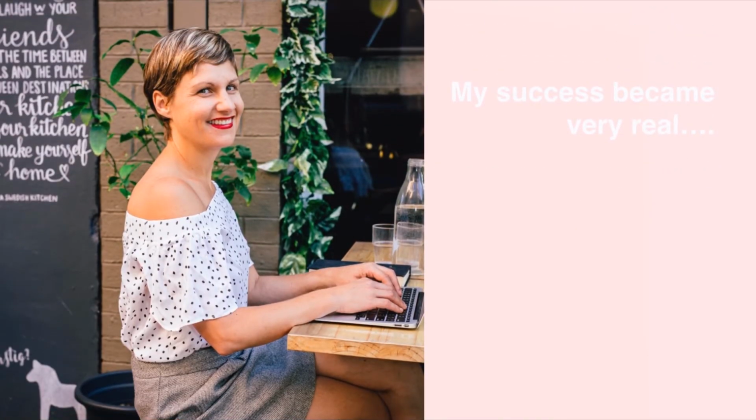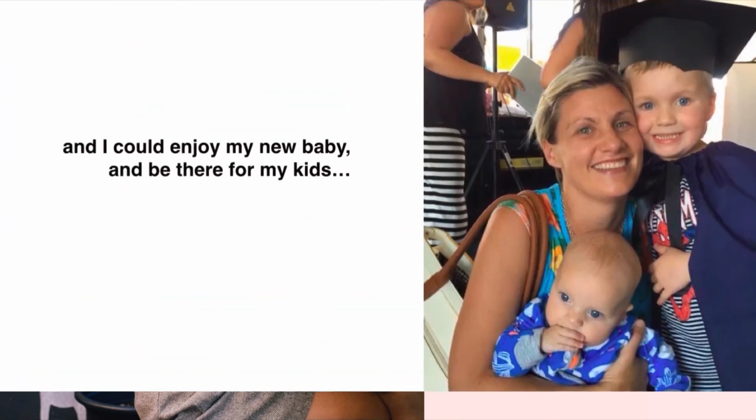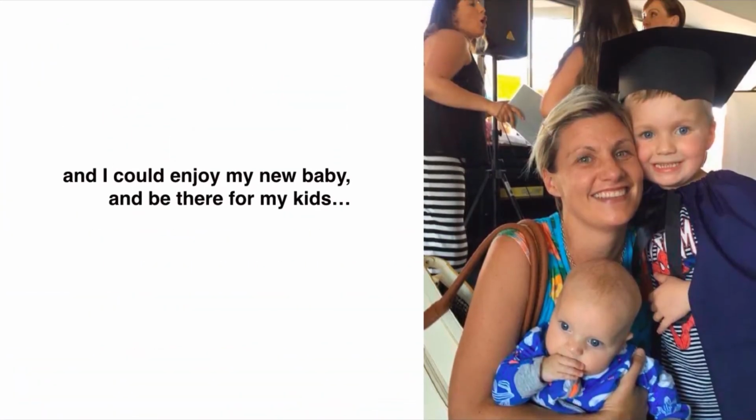I knew I was meant to lose that job that I really thought was for me at the time. The universe had certainly delivered and some things really do happen for a reason. I could enjoy my new baby and be there for my kids. This is my son graduating from kindy, about to start school, and Finn when he was just a couple of months old. I really felt as though I could have the freedom that I'd always desired.